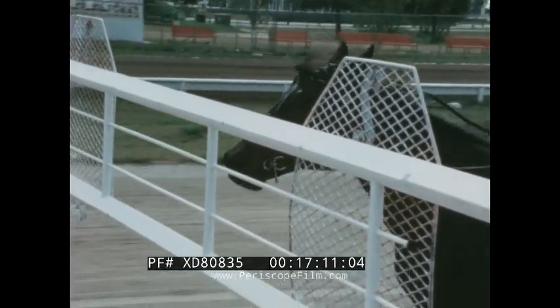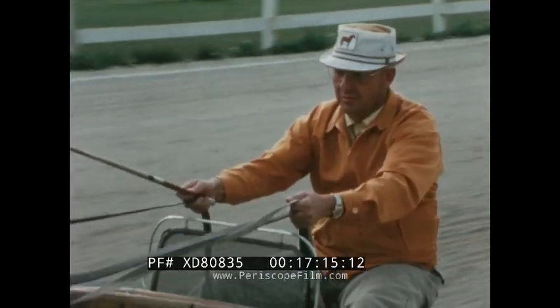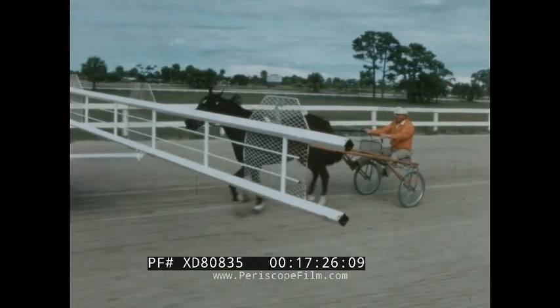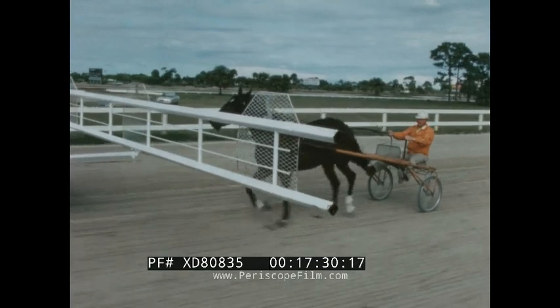Now, we like to have them touch it because sometime in the actual start of a race, they have to touch this gate, and since they've done it before, it won't make them afraid of it. So you see, she's gone up to the gate now. She's touched it. She's gone up about alert and as nice as anyone I've ever taken up to the gate.